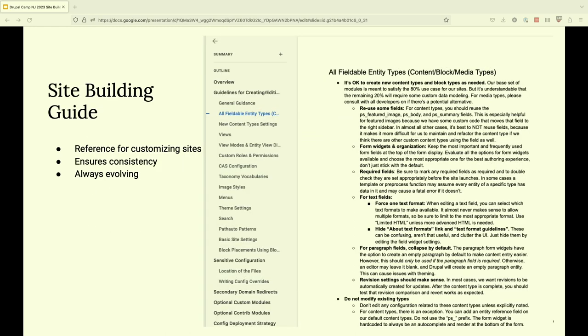So this is a screenshot of a site building guide. This is another long document, around 30 pages. It serves as a reference guide for our developers within WDS. So if you request a site for Site Builder, we can give you a site and show you the link to our documentation, and it can be completely self-service. You can just use our documentation and build the site on your own.